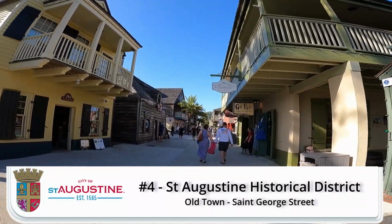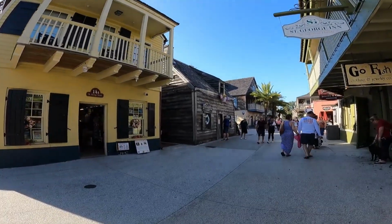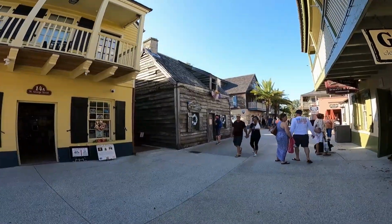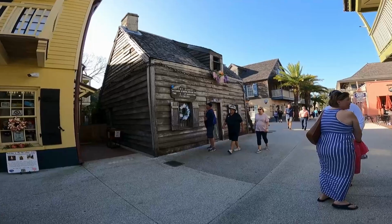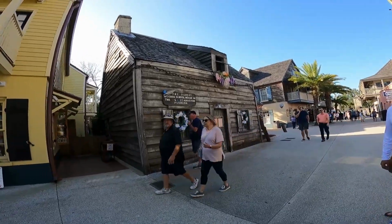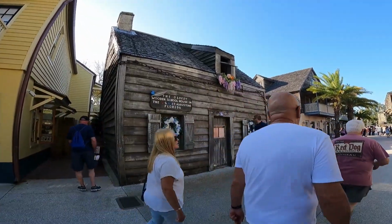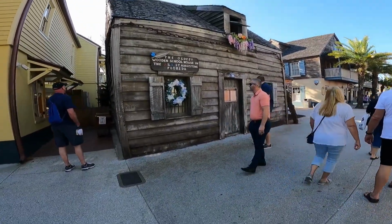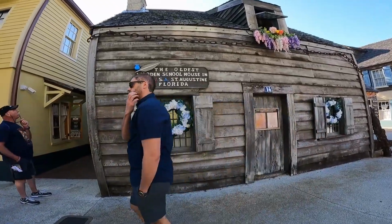We encourage you to visit and explore the St. Augustine Historical District, also known as the Old Town. You'll find this to be a unique relic of the history of Florida, and it's a must-see when visiting anywhere near here. You'll be immersed in the culture of the nation's oldest city, where many of the buildings and landmarks date back to the 1700s.